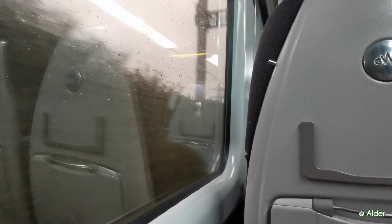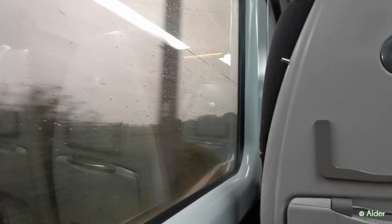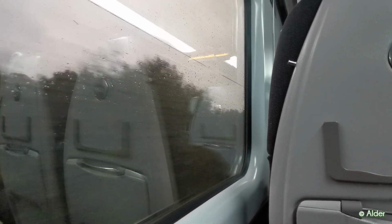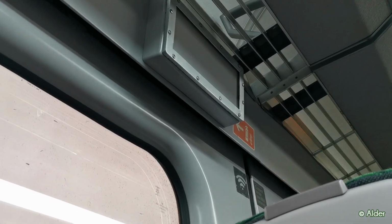Sadly, I had no footage of leaving Cardiff Central, so just pretend that we have left already, and we are currently now on the way towards Newport, our first stop. I'm not sure what this box is for, so if anyone has any suggestions or notes, please tell me.